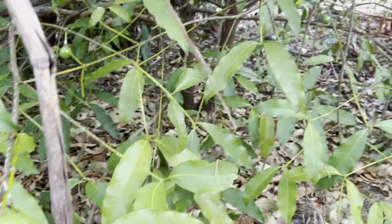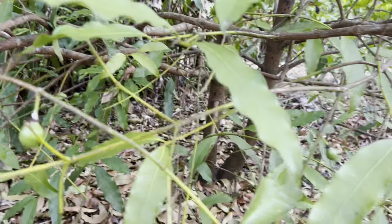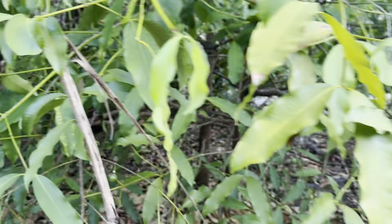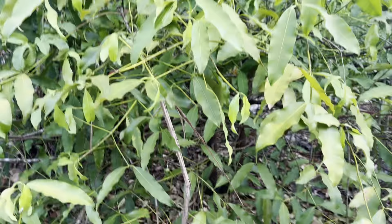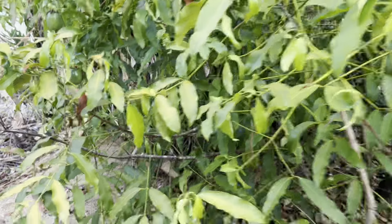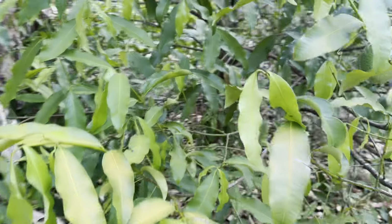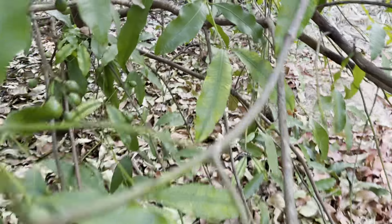So this is the Achachairu tree, and probably if we got more rain, it would have continued flowering, but I don't think it's flowering that much. But there's quite a bit of fruit in here. When I look, I could see fruit everywhere. But it has dropped some leaves, and that's what all that stuff is. But it seems quite fine, and there is quite a bit of fruit on this tree.